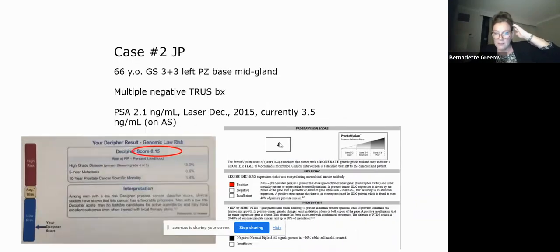Ta-da. Next guy treated with laser in 2015. I procured his pretreatment tissue. Look at his Decipher score, super low, 0.15. There's where he's falling. He had a low ERG/PTEN. He had some overexpression of ERG, but his brakes were good. His PTEN was intact, he had his front brakes and his back brakes.